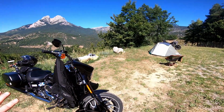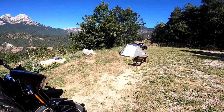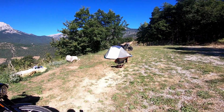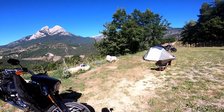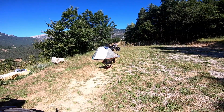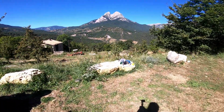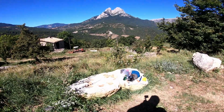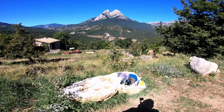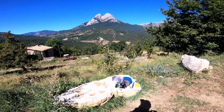Just as a nice decoration for the campsite, and as well to create more of a space for us, so that if any people want to come and enjoy these views, they just don't step on where we have our stuff. Mainly here we can see our nice natural kitchen table. There's our plates drying out after breakfast, and it's perfect for doing a barbecue.